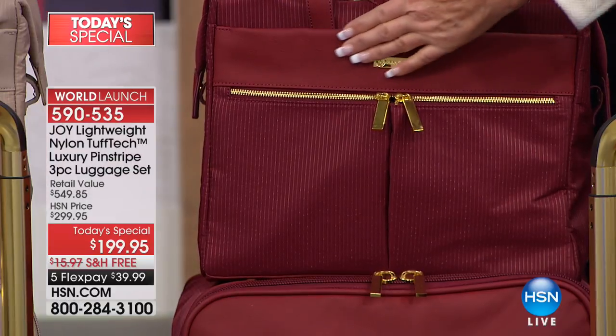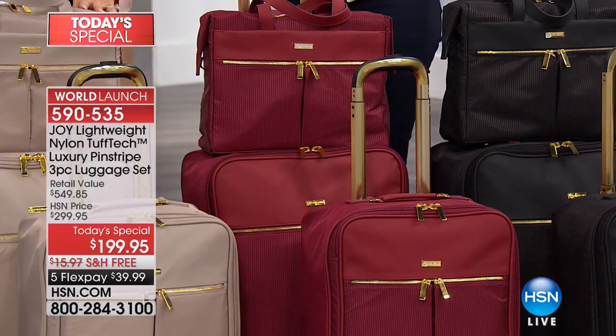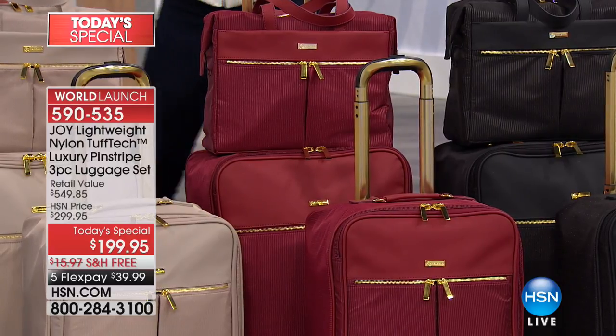I love the contrast of all of this rich gold tone against this Cabernet. And the Saffiano leather, and the nylon that you see in Tumi, Longchamp, Michael Kors, Henri Bendel. Exactly. It is hotter than hot.